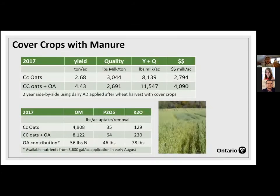And one that I really wanted to just spend a minute on: we did for several years in a row oats by itself and oats with anaerobic digestate from a dairy farm. We did a lot of sampling. With just the oat cover crop, we had just over 2.5 tons per acre. With the cover crops and the organic matter, almost 4.5 tons per acre.